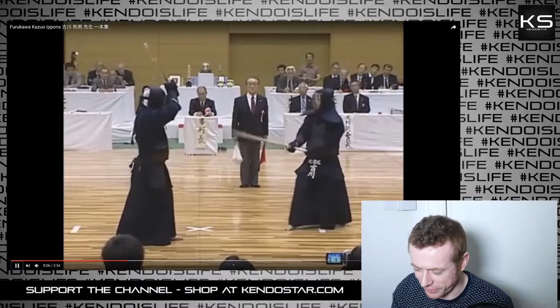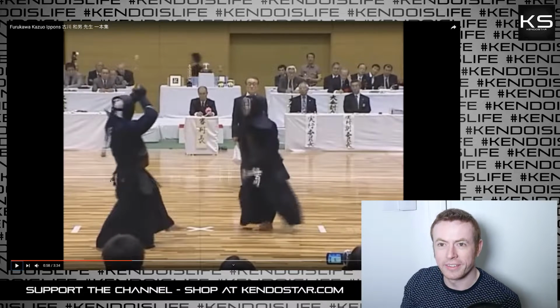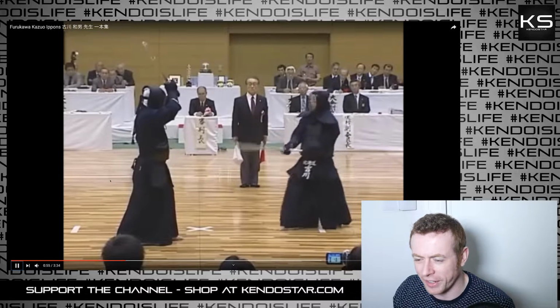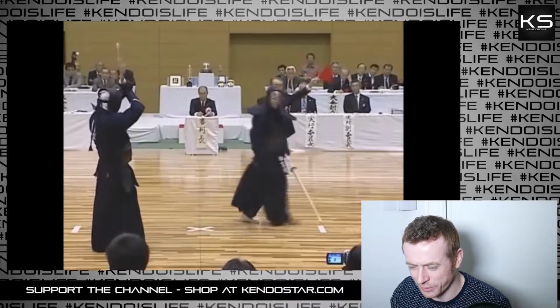And it sends him right back, right? See how he sends his body weight right back onto his back leg. Okay, and that's from a one-handed tsuki. Just fantastic. I could watch that all day. Wonderful.